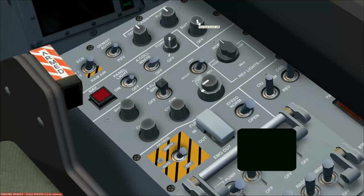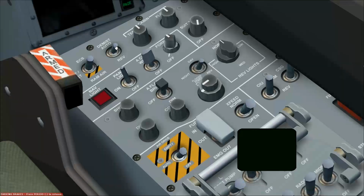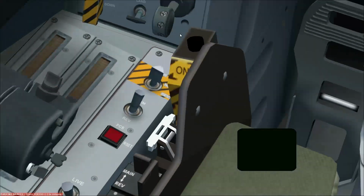What's this? Pitot heat. We're gonna keep that off. Form. I don't know what that is, but we're gonna turn it on. Anti-collision lights. Let's turn some lights on. Auto. No. Demist auto. Turn that on. What's this? ECS. Turn that on. Cabin temp. We're going to turn that down because it's getting hot. Cabin flow. Pitot heat. It actually says suit right there. I bet you that they just reused something. All right, let's look at the other side.